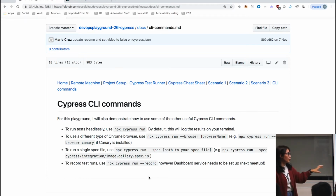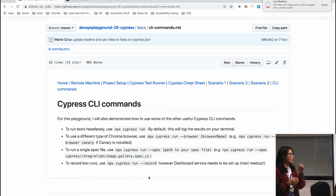And then lastly, although we're not going to talk about the dashboard service, if you ever want to record your test, you can do that by typing npx cypress run --record. So maybe for our next meetup, we'll talk about how to do Cypress on a continuous integration service, and we can explore how we can access the recorded tests. But just for this meetup, I just wanted to show how the Cypress test runner works, and hopefully run a couple of tests, which we have done today. Cool.